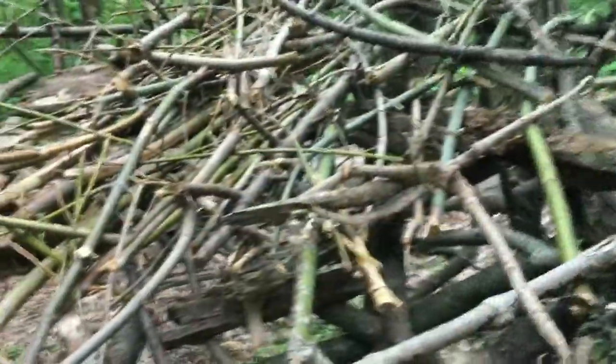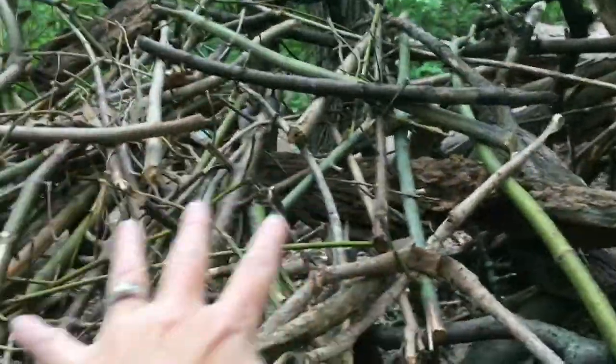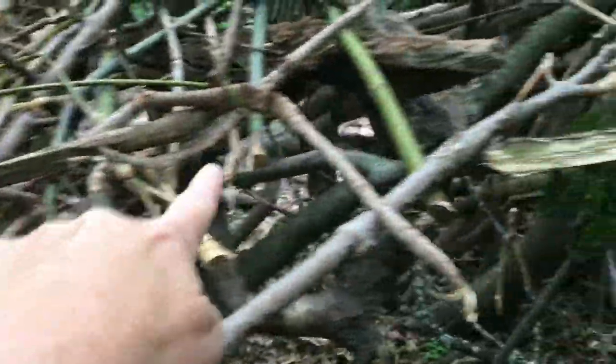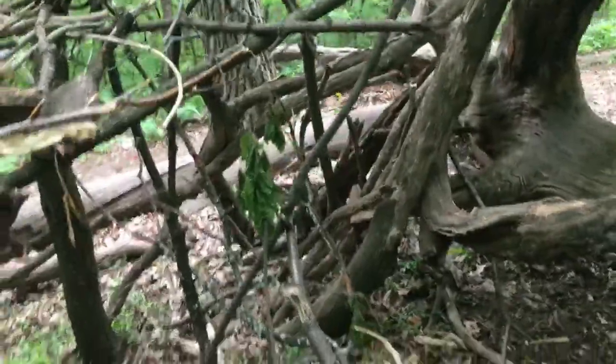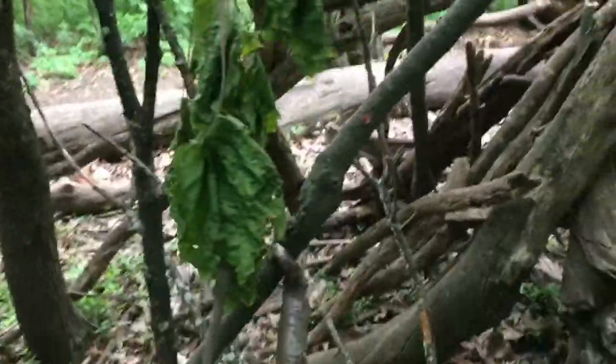So the roof here is a collection of broken, fresh, green branches, and they're just crisscrossed. There's also some bark, some hunks of bark that have been placed in there. Look at that nice root ball right there. That branch going across here. And this has been brought in recently. Just a little bit of moisture in those leaves.